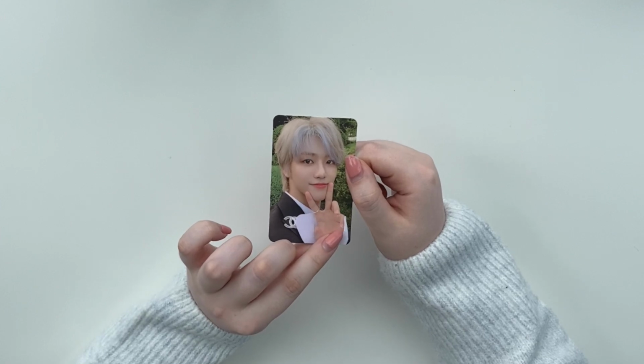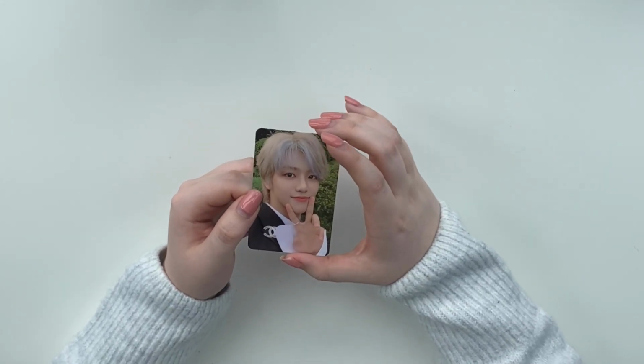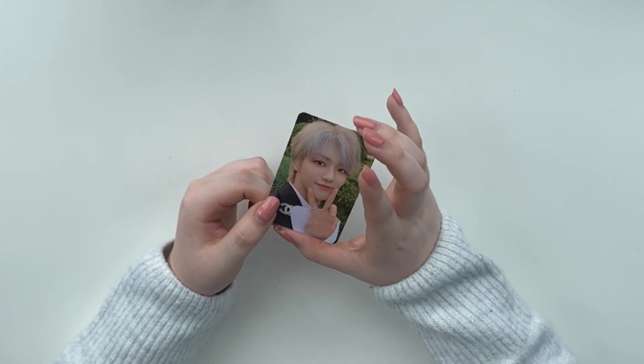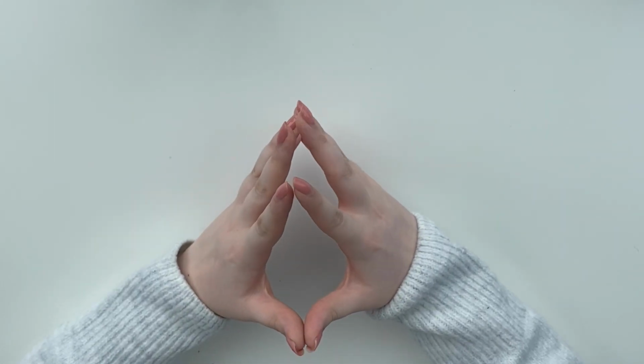That whole mini album, all of the B-sides are amazing. I have such fond memories of this summer 2019, and just We Boom era. It was so good. I listened to NCT Dream basically that whole summer. So next we're going on to Gravity.